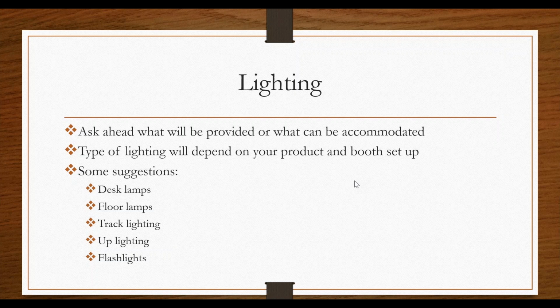It can be something as simple as some desk lamps or floor lamps, or track lighting if you've got some infrastructure there that you can hang it from. Think about uplighting, placing lights on the floor and directed up in the back of your booth. And I've even done some pretty interesting things with just some strategically placed flashlights, hiding them with some table drape or something like that. So, if there's some things that you want to highlight in your booth, think about doing that.